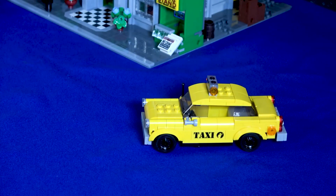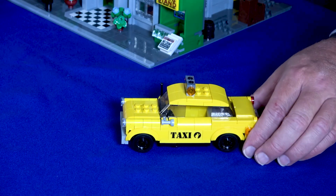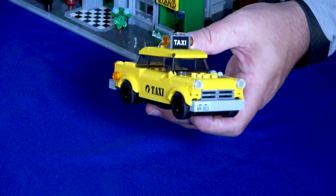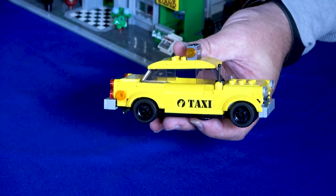Okay, so the next thing I'd like to talk just a little bit about is this taxi cab that comes with it. It is very much like the Speed Champions cars. It's a very involved build. Really, I think it captures the spirit of the New York City checker cabs from back in the day. You can see that it's got very much that shape to it.